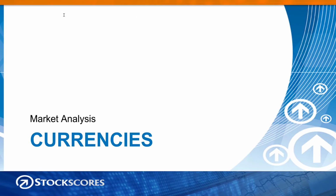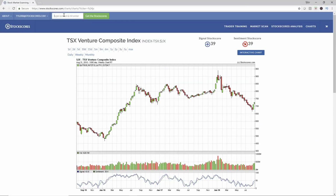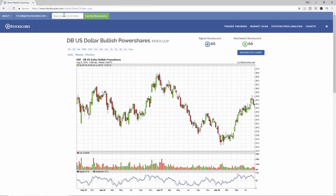Moving along to the currency market, you can see here the chart of UUP, which is our proxy for the US dollar. It's been in a strong upward trend for a number of months. A little bit of a pullback as it also ran away from its trend line, got a little overbought, and is now pulling back to the trend line where it bounced this week and has held the upward trend. So the US dollar remains in a bullish trend.